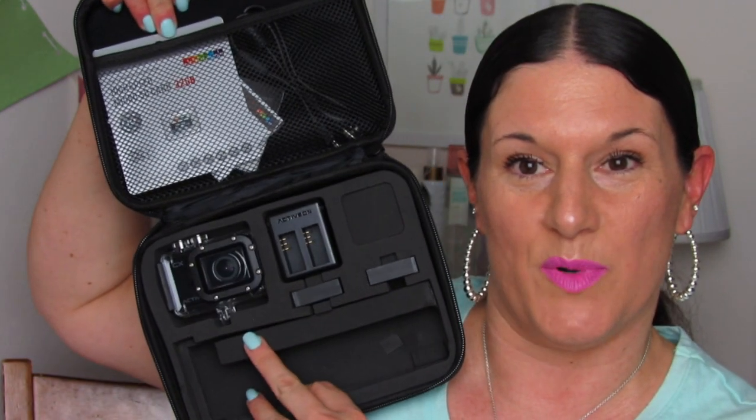I love that it comes in this really nice case. This was like $44 or $43 and some change. And like I said, the ratings were really nice. It comes with this case. It comes with 2 memory cards. It comes with a charger. It comes with the cable. It comes with this little stand, because you guys, we are going to be taking this to the pool this year. And I am just super, super pumped.